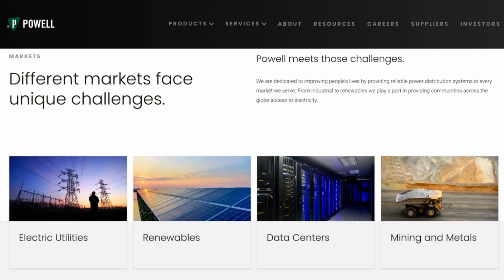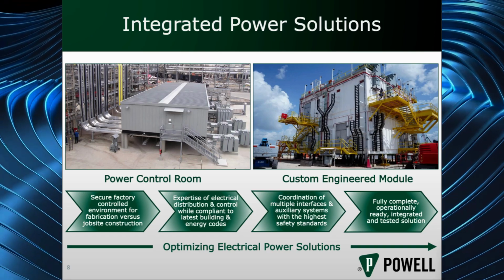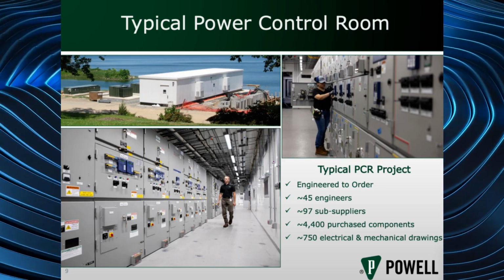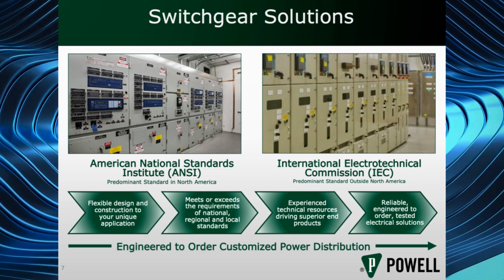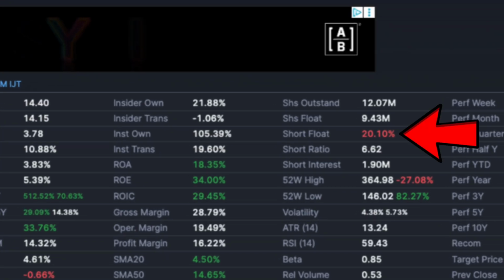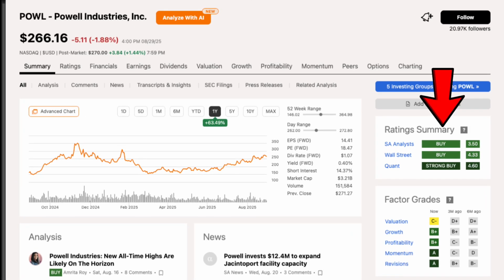Powell is an electrical equipment company that designs and builds custom electrical systems for utilities, industrial factories, and commercial buildings. They're riding the electrical infrastructure boom as the grid gets upgraded. The company has a strong order backlog worth over $270 million. Their recent earnings showed 65% revenue growth year over year, and according to finviz.com, the current short interest is at 20%. On Seeking Alpha, the Wall Street analysts rate it a buy, and the quant from Seeking Alpha gives it a strong buy, and Powell is up about 63% over the past year.